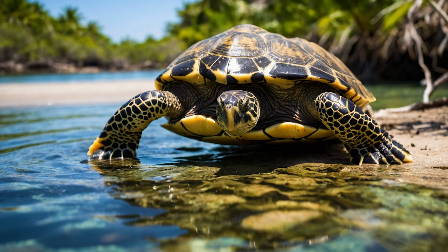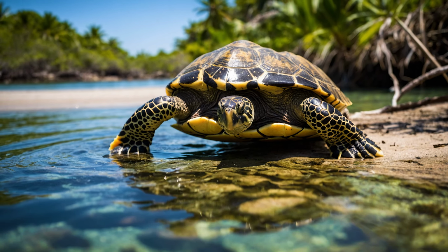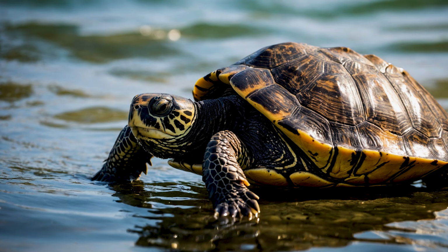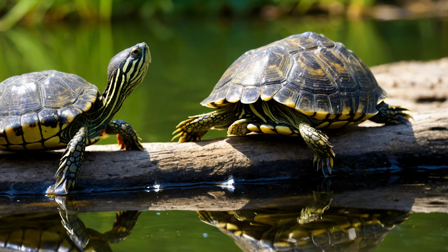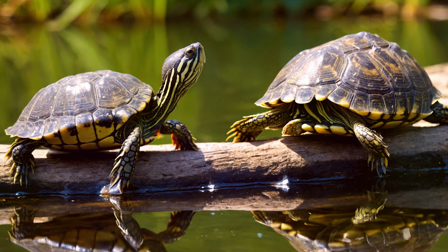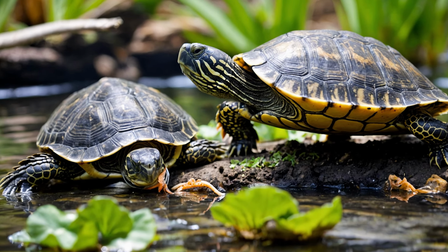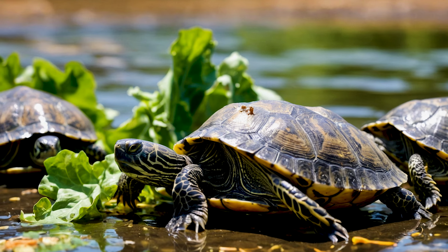Carnivorous turtles, such as snapping turtles, primarily eat meat. Their diet can include insects, fish, and even small mammals. In captivity, you can feed them earthworms, crickets, mealworms, and commercially available turtle pellets designed for carnivorous species. It's essential to provide a varied diet to mimic what they would find in the wild and ensure they get a balanced intake of nutrients.